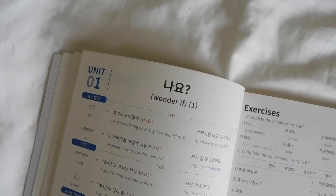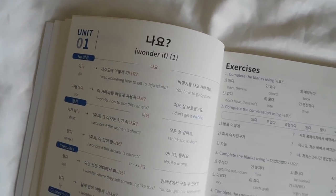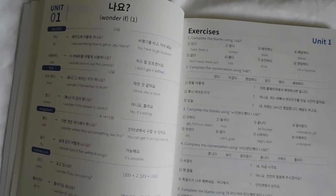There's also no long conversations. Generally, books intended to teach you how to speak will have example conversations where person A says this, person B says that, A, B. Here it is basically just a few sentences. The longest conversation will be 1 question and 1 answer, so just take a note of that.